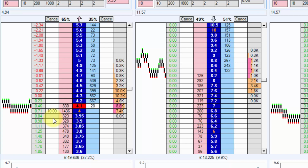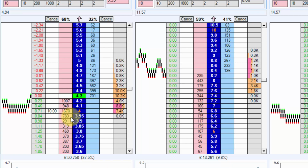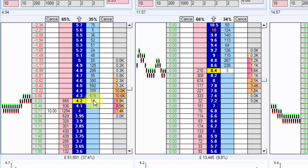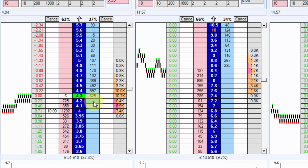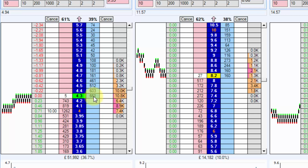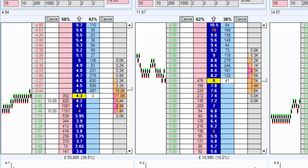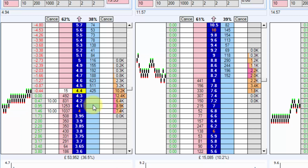Right, the price starts to move against me and starts going back up again. Still confident that the price is going to drop, so I'm going to come in a moment with another back trade. So I place that trade in at 4.3, it's taken straight away, place the second one at 4.2. So again, I'm right on the borderline here. We could go either way.